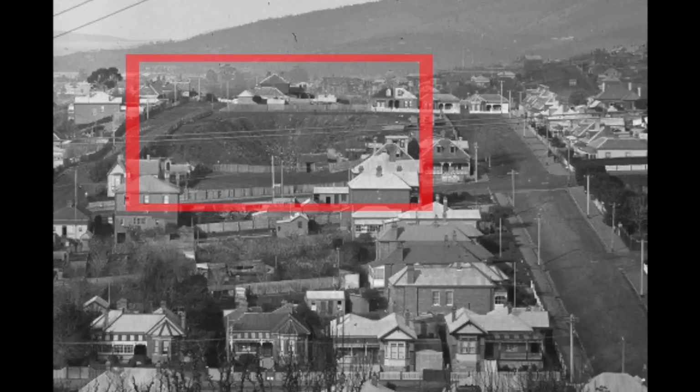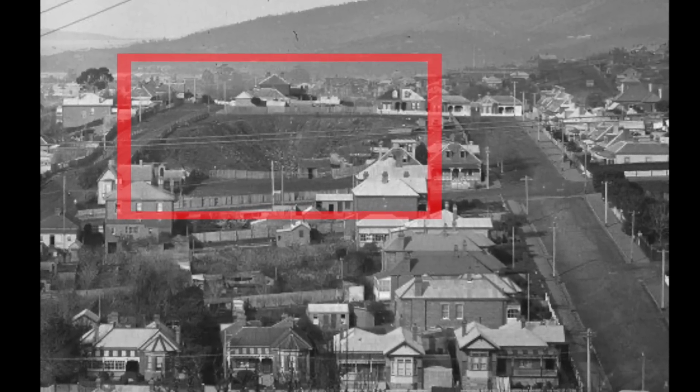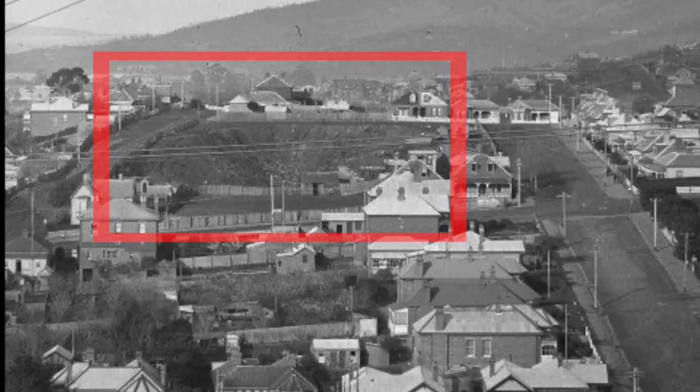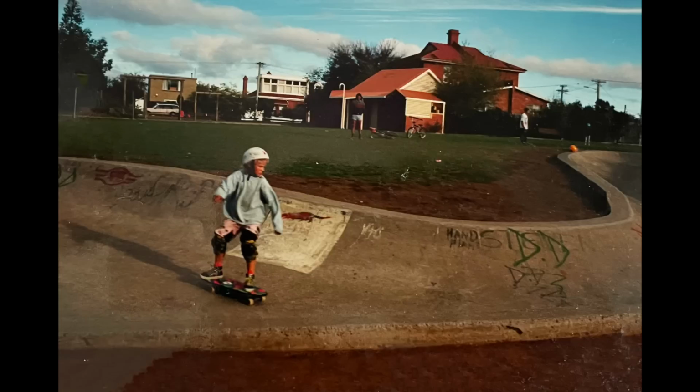This photo from 1910 shows the quarry before it became a rubbish tip, when it was filled in with trash and rats. 70 years later, the hole was backfilled and the skateboard bowl built.